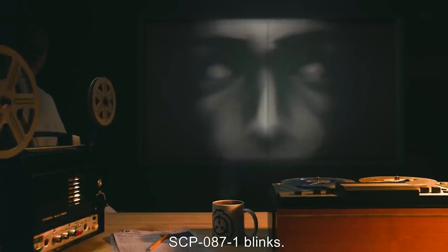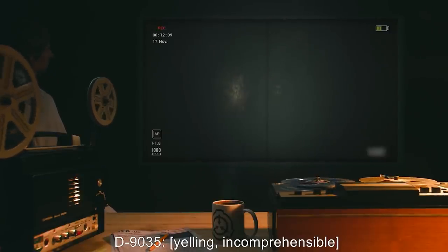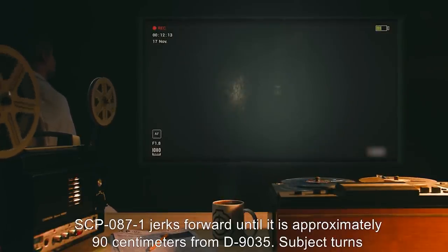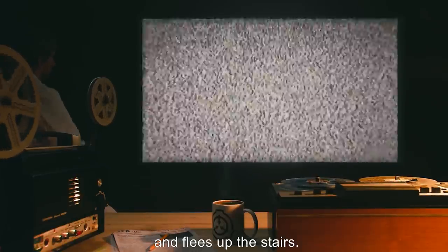SCP-0871 blinks. D9035 is yelling, incomprehensible. SCP-0871 jerks forward until it is approximately 90 centimeters from D9035. Subject turns and flees up the stairs.